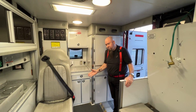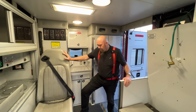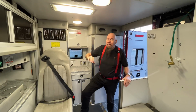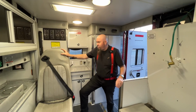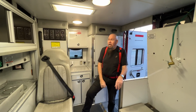This seat could be removed, but I've decided I'm going to keep it there because it's a nice place to sit. First of all, this is a very safe seat. I mean, not only does it have a seatbelt, there is a side restraint. There's an airbag right here next to it that pops out a curtain in case there is some kind of an accident. So if somebody wants to ride with me and they want to sit back here, this is a safe place that they could sit. All these controls and everything still work.